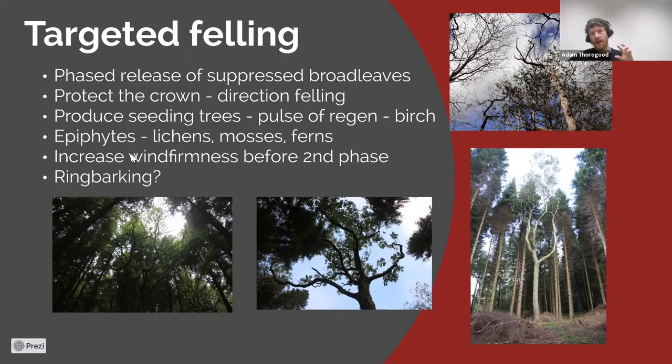Doing this targeted felling before doing anything else is an opportunity to increase the space around the crown of these important trees and to increase their wind firmness before any second phase work gets carried out. But sometimes it's just impossible to do any directional felling. Maybe the matrix of conifers around these trees is just so dense. And the first thing maybe to do would be to carry out some ring barking. And that can be done mechanically with a chainsaw, or it could be done through stem injection.